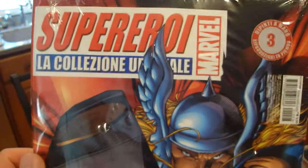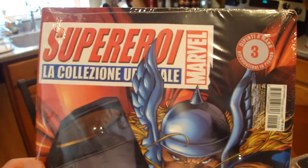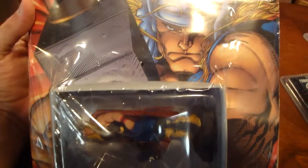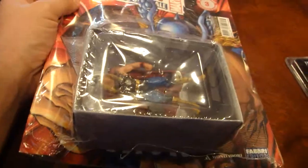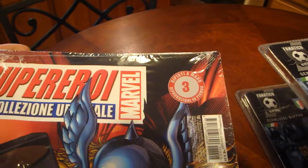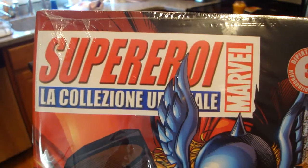This I actually got at a newsstand, and I was surprised to find out that they still had some Eaglemoss figures. I think they re-released these in Italy, because it's only number 3, it's Thor. They're in a totally different order than America. I have this whole collection, or it's still ongoing, but I pretty much have the whole American English version of the Eaglemoss lead figures. Someday I'll do a video on the whole thing set up, but I don't think Thor was number 3 in the American English version. He was, I don't know, like 15 or something. I'm not sure off the top of my head, but in the Italian version he's number 3.